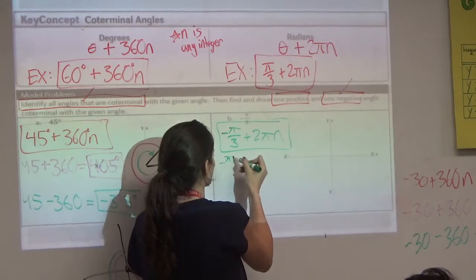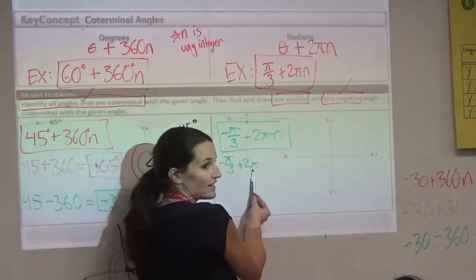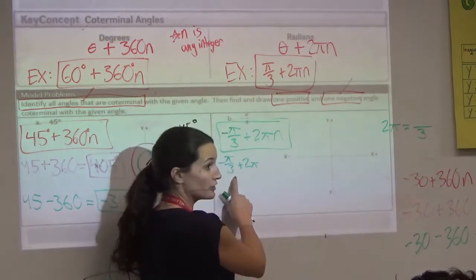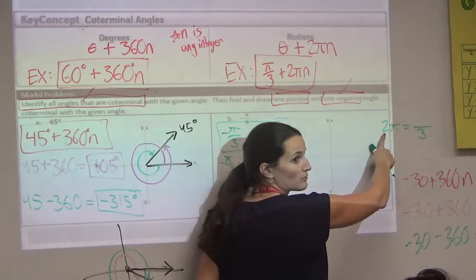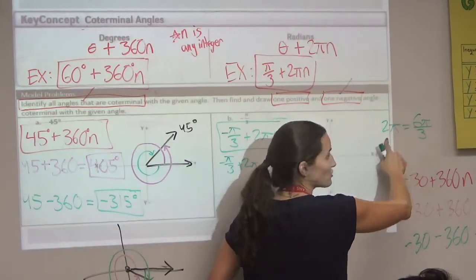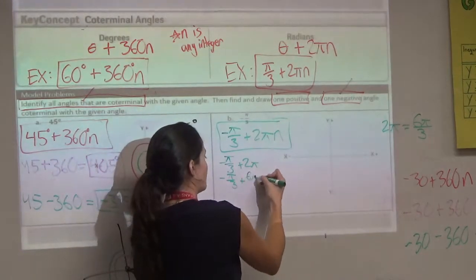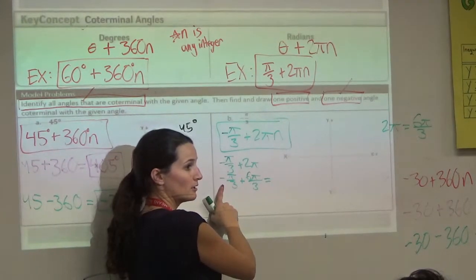So we're going to say negative pi over 3 plus 2 pi. If I take negative pi over 3 and I add a circle, in order to add fractions, I need a common what? Denominator. So let's think about 2 pi. If I want to write 2 pi with a denominator of thirds, I basically multiply times 3 on the bottom, which means I need to multiply times 3 on the top. What's 2 times 3? Do you agree that 6 pi over 3 is the same thing as 2 pi? This simplifies to 2 pi, right? Happy? So I'm going to rewrite this as negative pi over 3 plus 6 pi over 3. Do we all see where the 6 pi over 3 came from? Okay. Negative 1 plus 6 would be what?